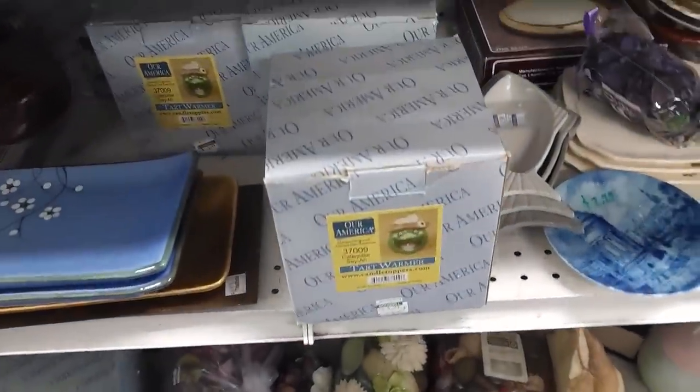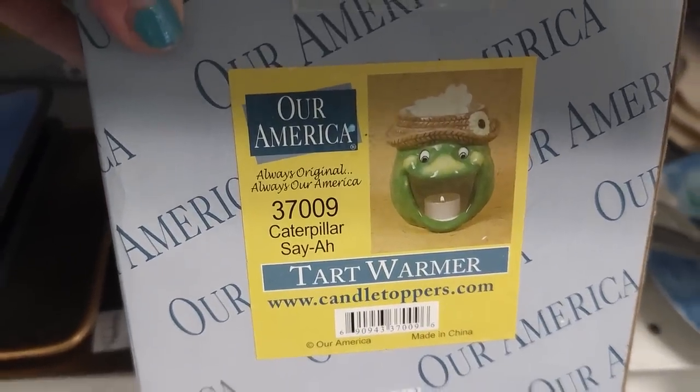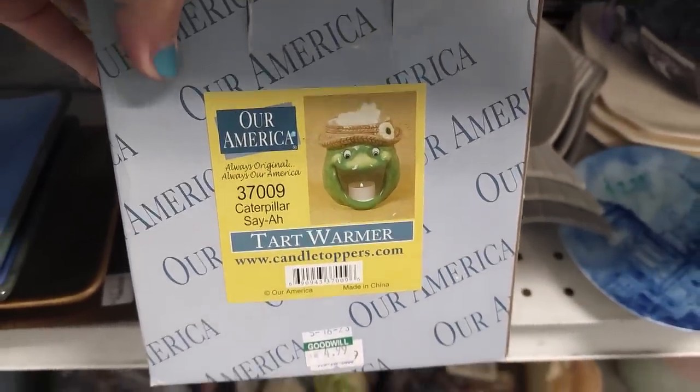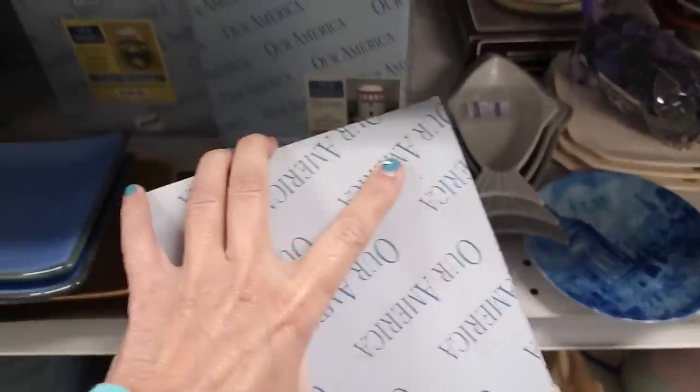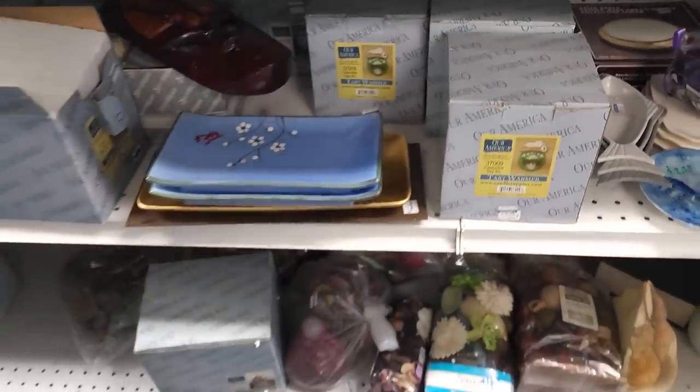A tart warmer. He's very funny. He's a caterpillar. For $5, there's several. Oh, there's like different patterns of them. Those are fun.